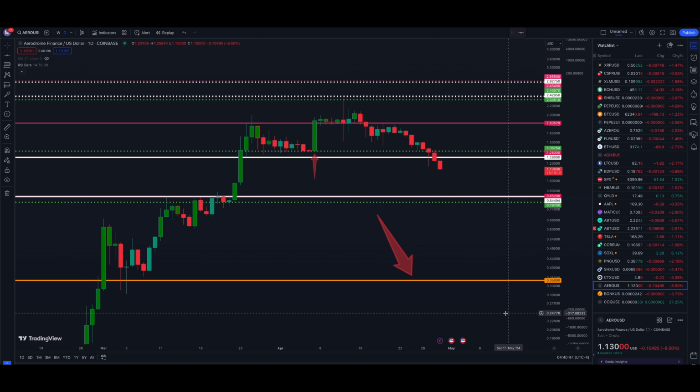The 29th of April. We're taking a look here this morning at Aerodrome Finance. Ticker symbol here would be AERO USD. This will be the US dollar pair here. Coinbase will be our price data. Guys, we're on tradingview.com for our charts. We're down 8.4% this morning, this Monday morning here on Aerodrome.